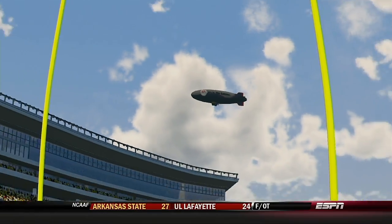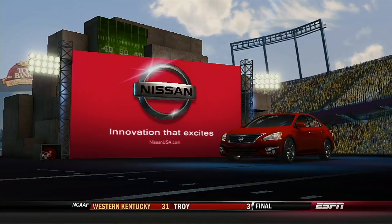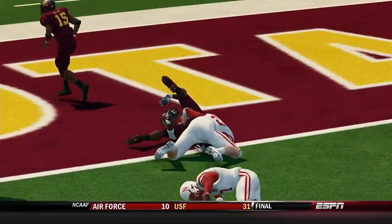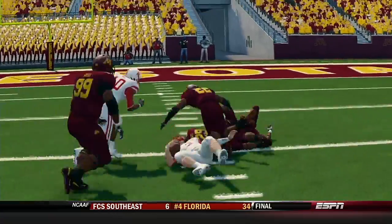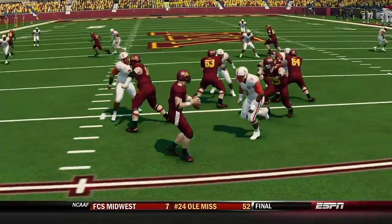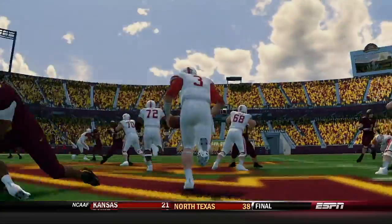Glad to have you with us in the studio for the EA Sports NCAA Football 14 halftime show presented by Nissan. Innovation that excites. Reese Davis and David Pollack here, completely locked in on that first half. A tight, hard-hitting, low-scoring affair. You can say it like it is. This is right in your wheelhouse, Pollack. I mean, this is exactly in your comfort zone.